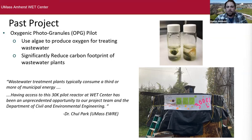This project, which started in eLab 2 in 2011 or 2010 or so, uses an algal granule that produces oxygen naturally from photosynthesis and light. And so hypothetically, these algae could completely eliminate the energy that's required for pumping oxygen into wastewater treatment plants around the country or around the world. And the tank in the picture on the bottom is the world's largest, to our knowledge at least, the world's largest pilot of this technology.